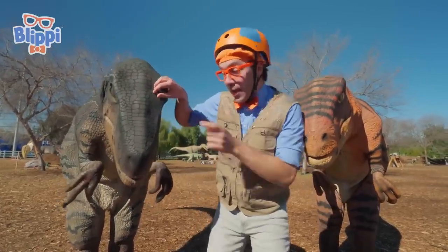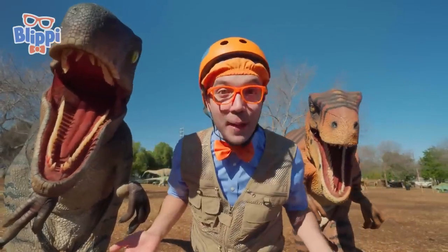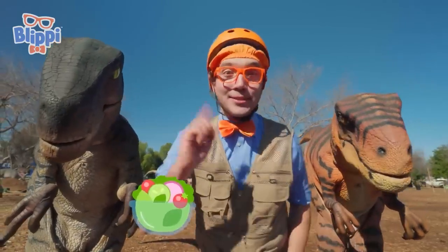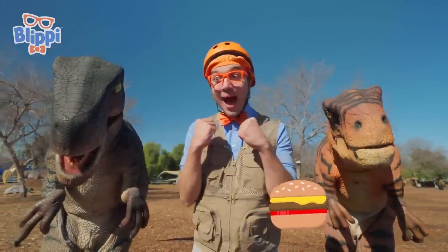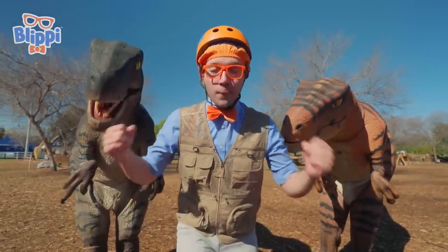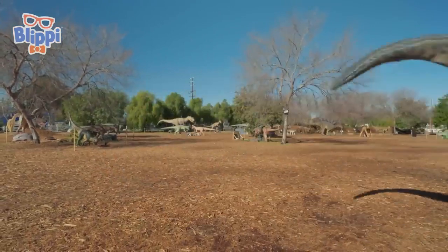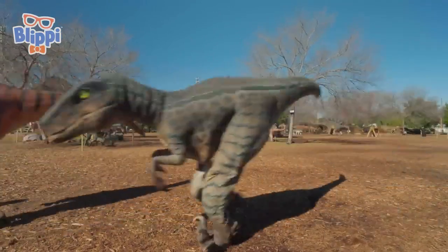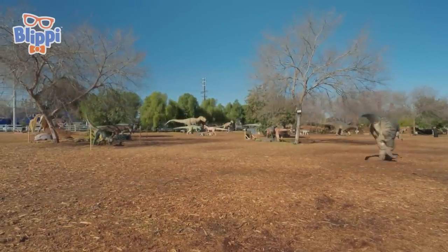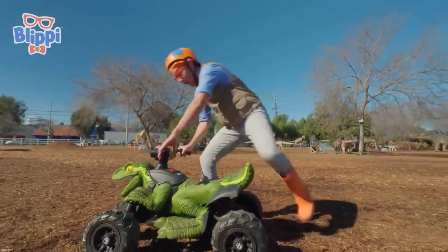Whoa, and do you see? Look, they have really, really big teeth. That's because velociraptors are carnivores, which means they probably wouldn't like any leafy greens, but they certainly would like a hamburger. Yum. Oh, did you also know that velociraptors are really, really fast? They're super fast! Come on!